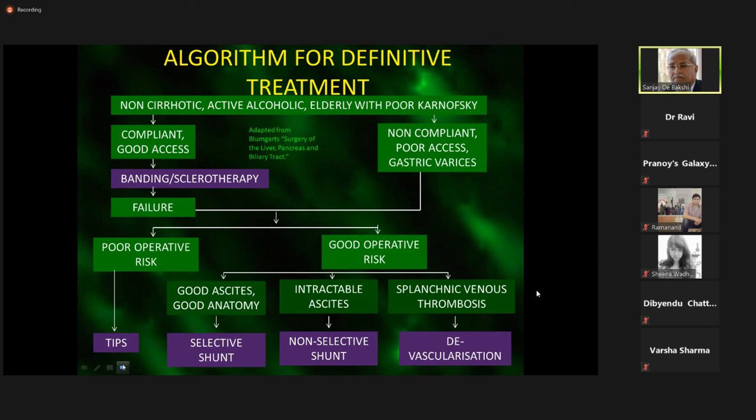If it's a patient with a good operative risk, if the patient has good ascites and a good anatomy, you're going for a selective shunt. Intractable ascites, as I told you, non-selective shunts are wonderful for ascites. Selective shunts don't have such a good effect because you're not transferring the entire flow away from the liver, which meant that your ascites doesn't respond as well. So if you have an intractable ascites, you go in for a non-selective shunt and take a risk with encephalopathy. If you have a splanchnic venous thrombosis, you can go in for a devascularization of the splanchnic venous system.